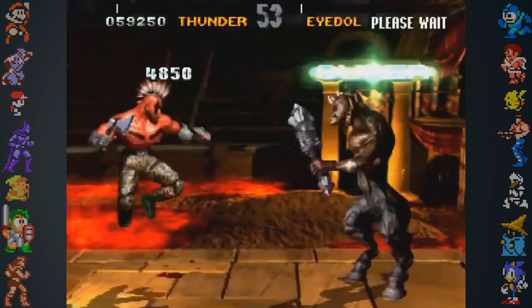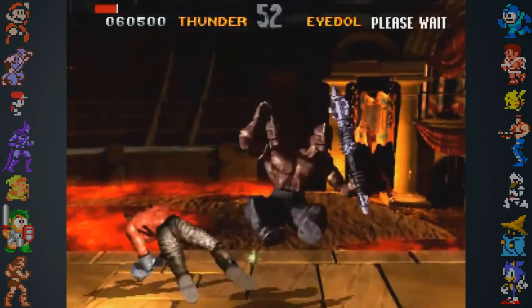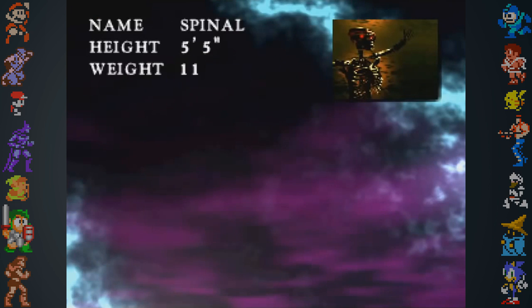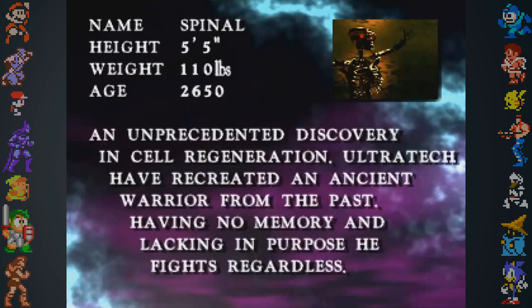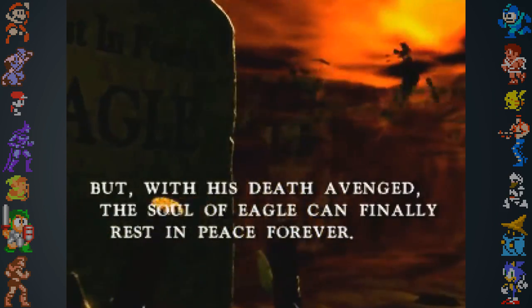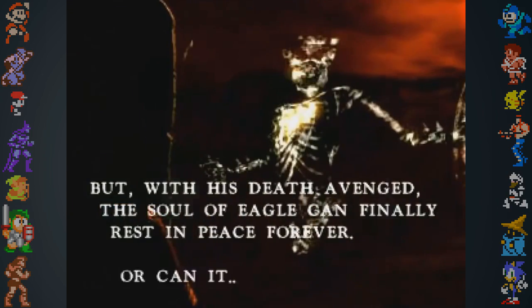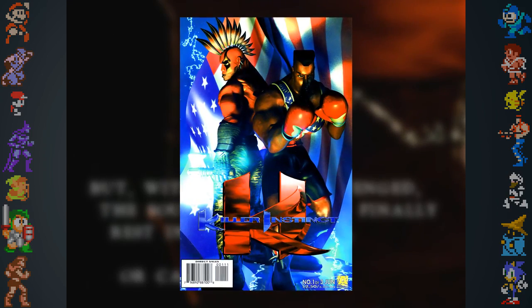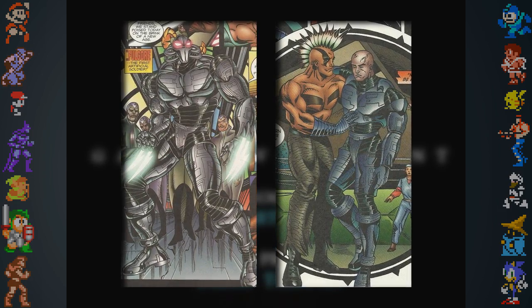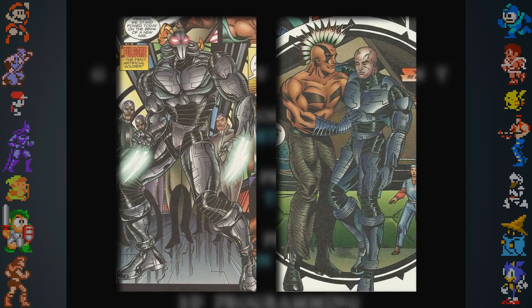Chief Thunder's ending cinematic had been the source of confusion regarding Spinal's backstory. In Spinal's character bio, it states the undead skeleton is over 2,000 years old, recreated with cell regeneration technology by the evil Ultratech Corporation. However, in Chief Thunder's ending, it's implied that Spinal is the warrior chief's missing brother Eagle. The Killer Instinct comic series muddies the water even further when it's revealed that Fulgore is actually Eagle, wearing a cybernetic suit, brainwashed by Ultratech.